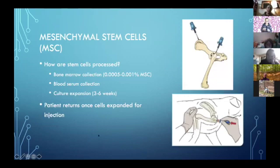At Cornell, we pull from the bone marrow. When you actually collect from bone marrow, there are not that many stem cells. Only 0.0005% to 0.001% of the bone marrow that you're pulling out is actually a mesenchymal stem cell. So we collect bone marrow. We also collect whole blood and collect just the serum, the plasma portion. And we have to expand the cells in a lab. That takes about 3 to 4, sometimes up to 6 weeks.